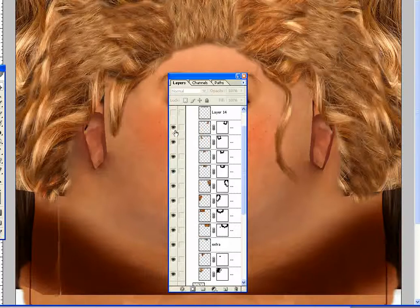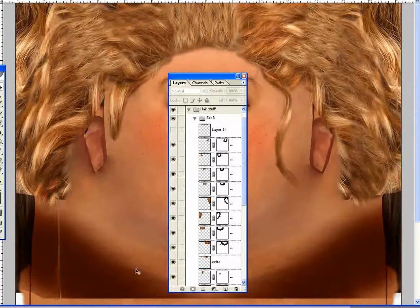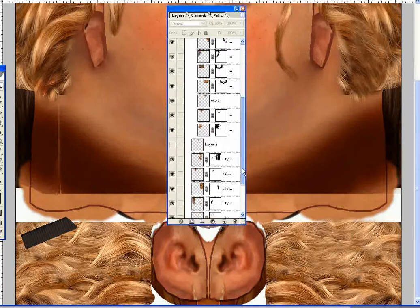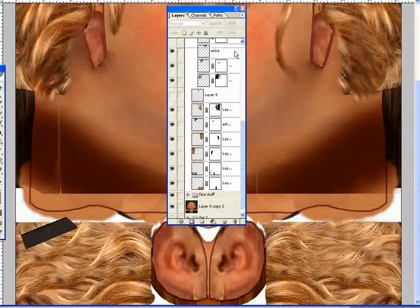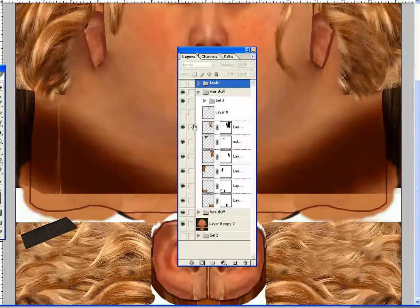Some more side pieces, and then I had a thing here for a headband, but I decided not to do that in the end. And then I also have the lower pieces down here for, I think, the ponytail. So that about covers it for hair.